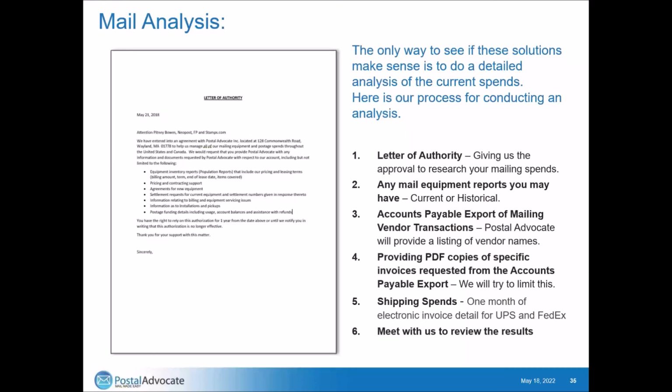With shipping spends, we ask for a month's worth of UPS or FedEx detail in an electronic format, usually hopefully Excel, that lists out all the transactions that have happened, and then just meet with us to review the results. And we'll basically be able to show you what's the opportunity inside your organization.